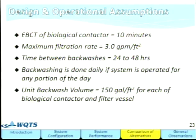These are the general characteristics: the empty bed contact time, the size of the system. The number of backwashes and frequency of backwashing is very critical to decide how much waste you're going to generate. You can be down a 24-hour operation or 48-hour operation depending on a lot of factors, and this is a case-specific issue. The more nitrate you have, the more frequently you have to backwash because you're generating a lot more biomass. And so that's a complicating factor in the overall calculations.